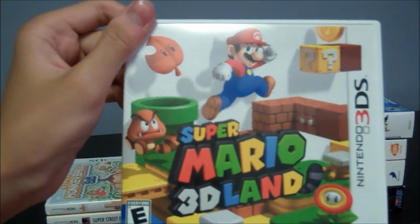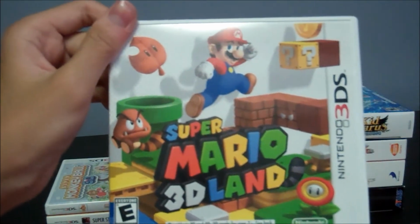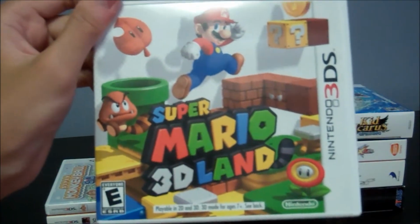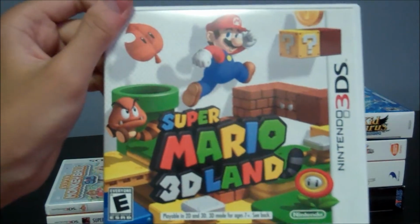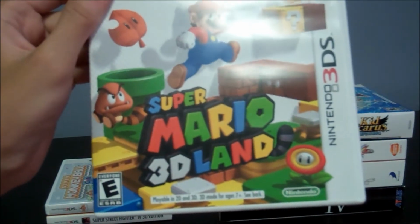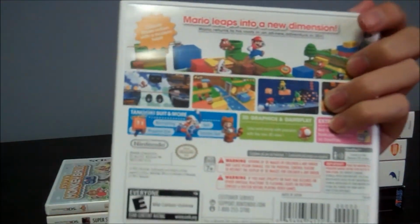Super Mario 3D Land was one of the first games I actually got for the system, right next to Mario Kart 7. And I really enjoyed this game. It's a fun 3D Mario game on the go, and I actually got every single star coin, and I had a blast. It was really fun, and it's a good 3D Mario game if I do say so myself.